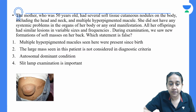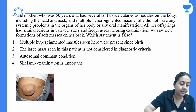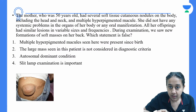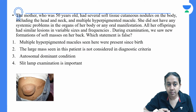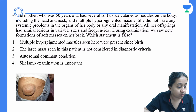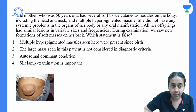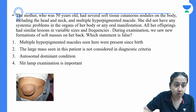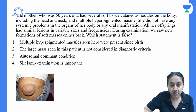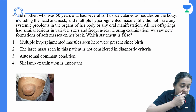The mother, who was 50 years old, had several soft tissue lesions and presented with a lesion which is shown here. You can see a very classical lesion in this patient. All her offspring had a similar lesion in variable sizes and frequency. Which statement here is false, or which of the following statements is not considered true?